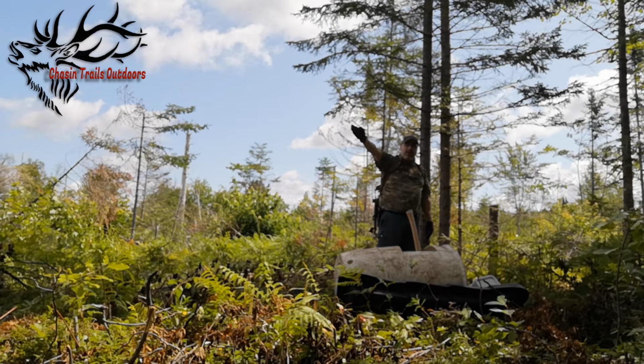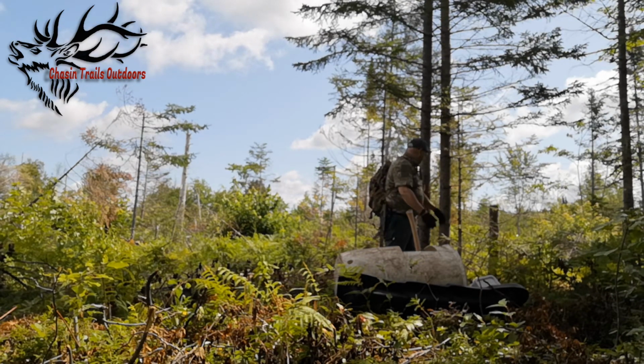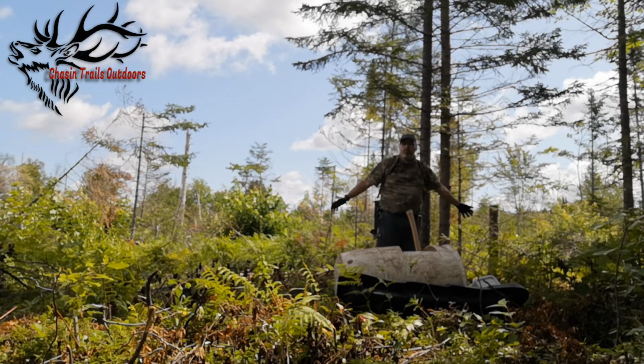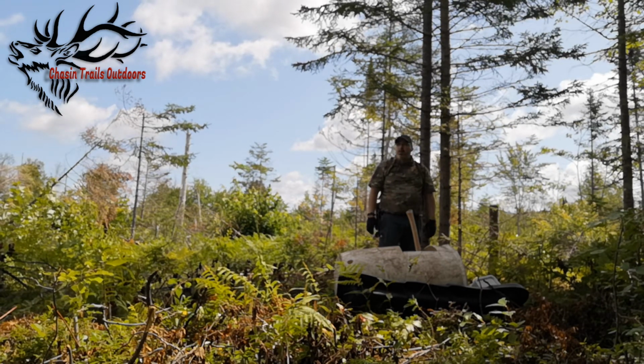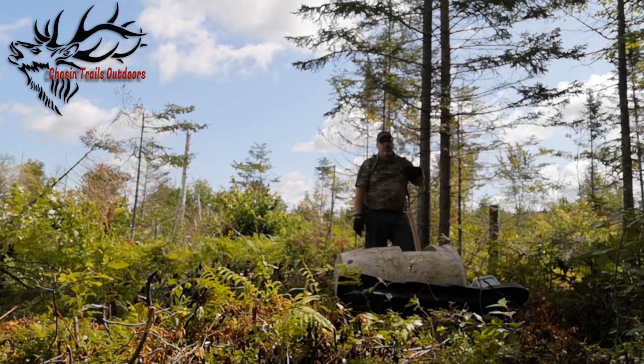30 yards that way is my stand, so when those bears come in, they're going to come into the barrel, and this will force them to come in this way, giving me a perfect broadside shot. Very similar setup to my original site. So anyways, guys, let's get to putting this together.